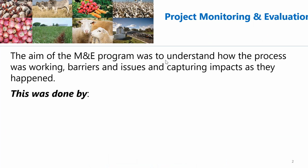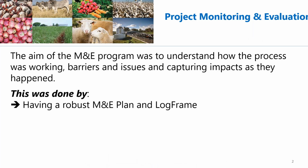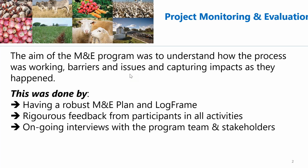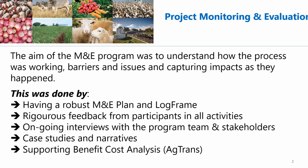One of the really good things about these R&D for profit programs is that they put a lot of emphasis and some resources into monitoring and evaluation right from the start. Right at the start, there was this call and need, good practice, for a robust M&E plan with a log frame around it. As a result of that, in planning, we made sure that there was rigorous feedback from participants in all the activities.